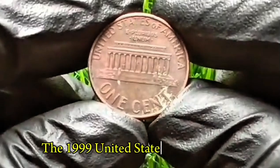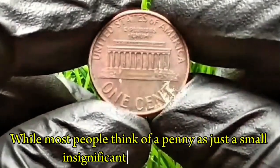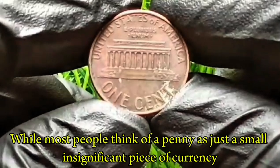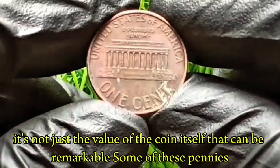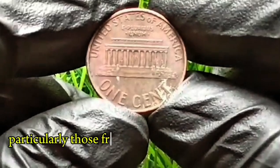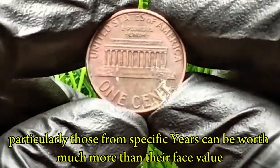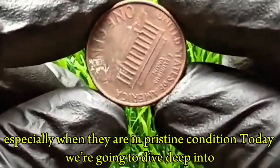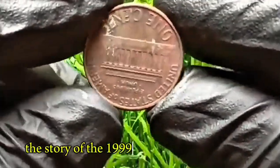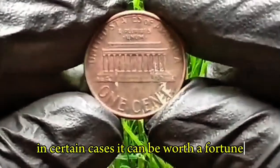The 1999 United States 1-cent coin. While most people think of a penny as just a small insignificant piece of currency, it's not just the value of the coin itself that can be remarkable. Some of these pennies, particularly those from specific years, can be worth much more than their face value, especially when they are in pristine condition. Today, we're going to dive deep into the story of the 1999 1-cent coin and why, in certain cases, it can be worth a fortune.